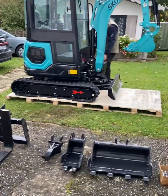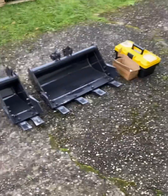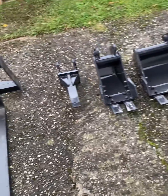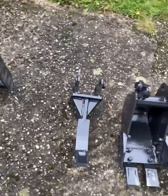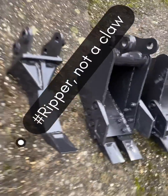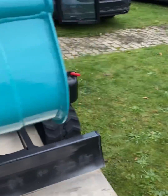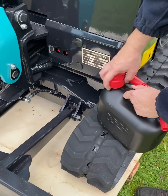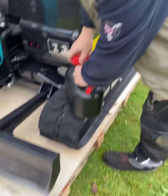So here I have the Skott excavator again, with all the accessories. I think my dad ordered the extra accessory package, which came with a forklift, some additional shovels and a claw, so you can open up some pavement. And now we're filling up the tank with diesel, the diesel engine as mentioned beforehand. The tank is quite empty before we do the startup for the very first time.